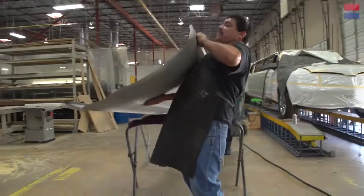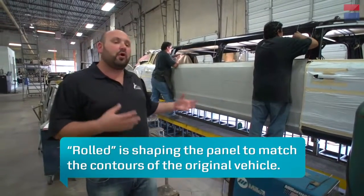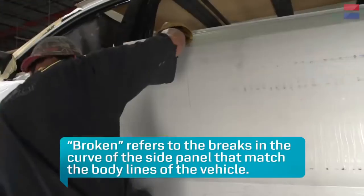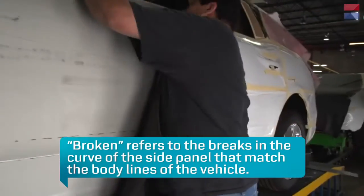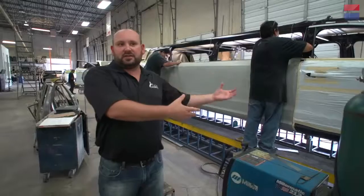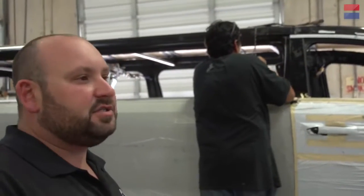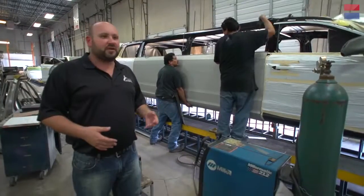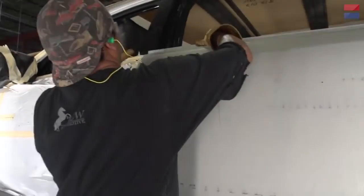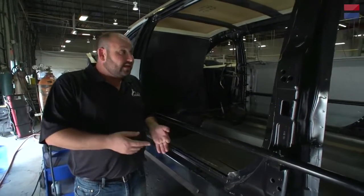So our side panels are rolled and broken before they come to us from an outside manufacturer. It's an aluminum side panel that we actually bolt onto the car. The reason why we bolt the side panel onto the vehicle is so if there were to be a side impact or any damage to it, it could easily be removed from the car, repaired, or removed from the car and have a new side panel mounted onto the vehicle. The other option would be welding the side panel onto the car, and the amount of hours and the labor involved in cutting a weld off of a vehicle would be astronomical. This side panel, it's an aluminum steel that's 0.080 of an inch. Being aluminum is not going to rust or corrode. It's also lightweight.